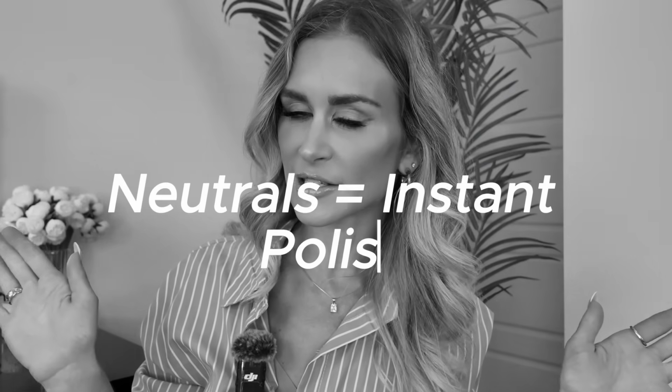This one is arguably the easiest tip of all, and that is neutrals equal instant polish. We've all seen the Kardashians, we've all seen the beige mommy bloggers. What do they have in common? They stay within the beige range. It isn't just coincidental. Cream, camel, black, gray, navy. They don't scream for attention, which ironically makes them look way more powerful.